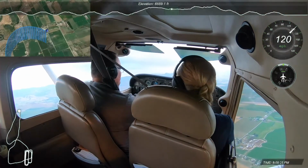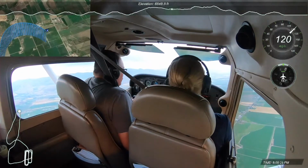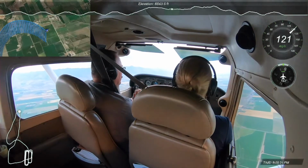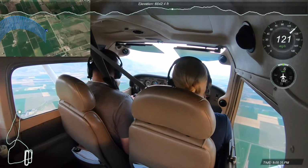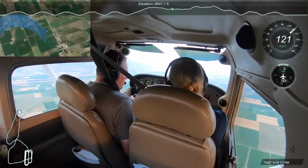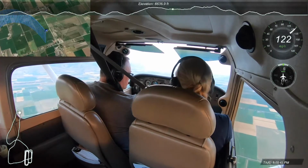Oh, don't worry about the wind right now. We're in the air, so we're fine. Okay, so the trick is I need to know where I am, because this is pointless if I don't know where I am. Exactly. So use this a bit as well. Have this as a reference. You have this as a reference.